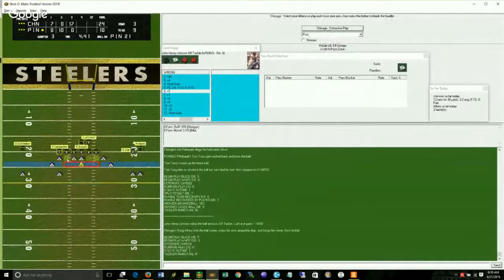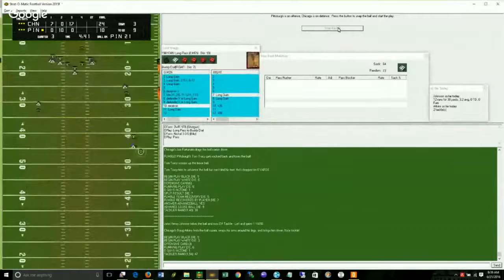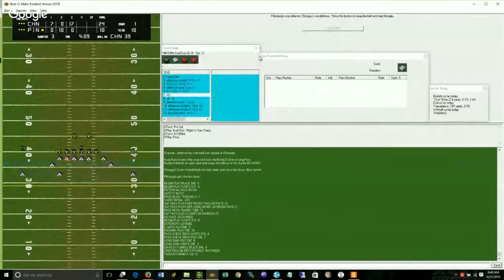3rd and 9. Bears again bringing the house out of a 3-3-5. Long pass to Buddy Dial. 64% chance of a sack, but it's a 73 and it hits the receiver reading. Buddy Dial, long gain, picks up 40 yards. You see, that's what you get when you stay aggressive. Don't just let the defense dictate what you're going to call. Don't be afraid of that blitz.